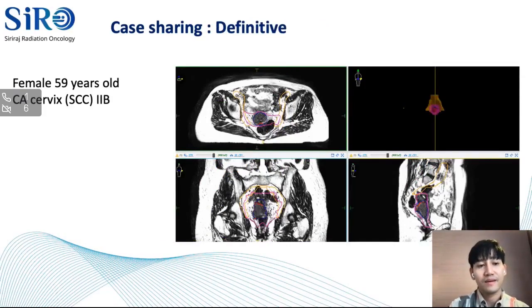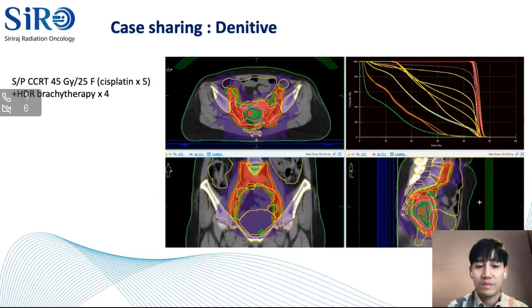The next case is a female, 59 years old, with cervical cancer stage 2B with squamous cell carcinoma histology. This patient has a quite small tumor confined just within the cervix, but involving bilateral parametrium, though not the pelvic side wall. So she was staged as 2B. Here is the contour, and here is the dose distribution, showing the PTV 45, with the 95% dose in green and 100% in red.